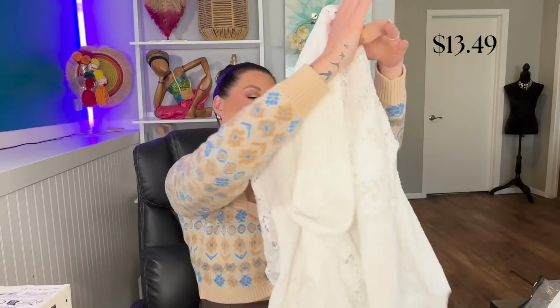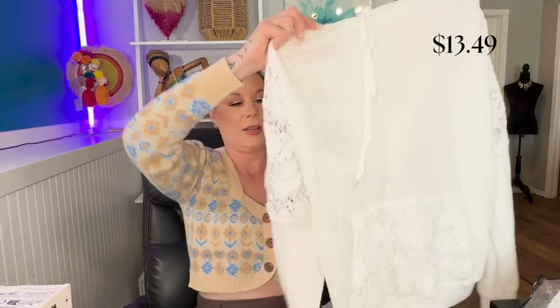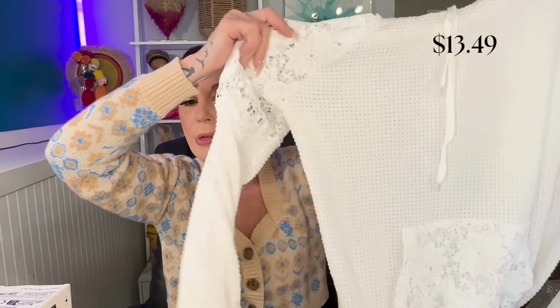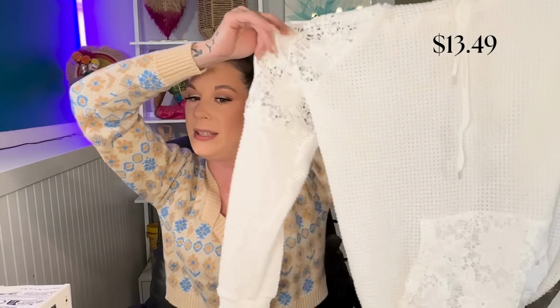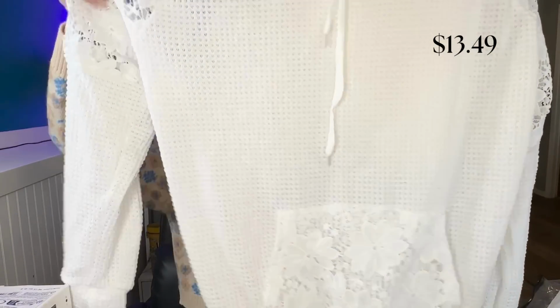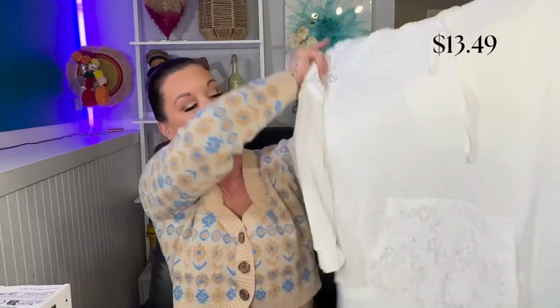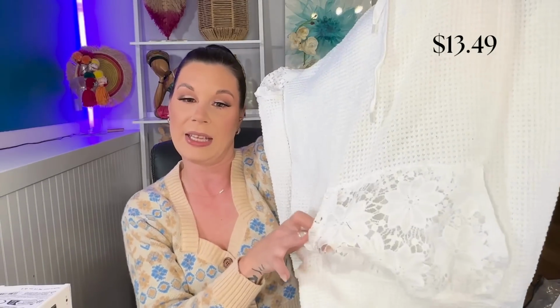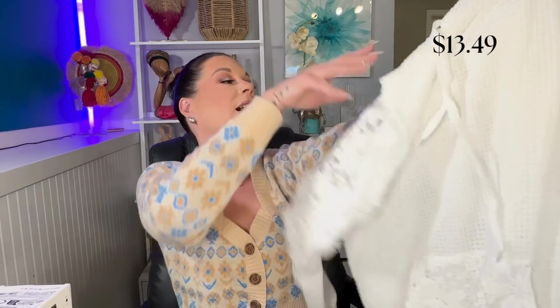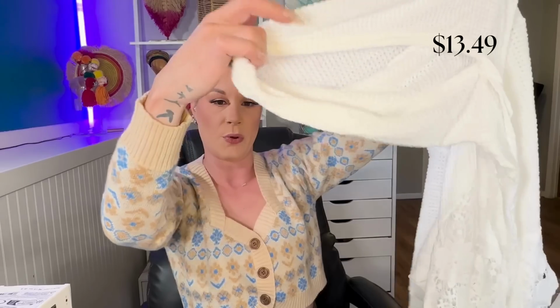It's a very thin, very lightweight hoodie, which I just thought would be really nice for a more cool evening, but not so thick that you'd be sweating buckets in it in the summertime. But I love the lace on the arms here. I love the lace front pocket here. This is beautiful. I love that little touch. And it's got the hood on the back, of course.